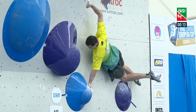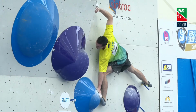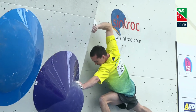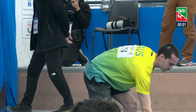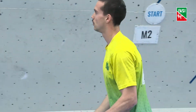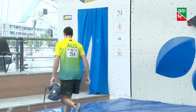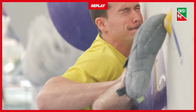Come on, Aiden. Yes, nice. 5 seconds. Okay. Yeah, he knows it's not enough, and he's just dropped off there. It's not come up on the score sheet yet, but he should receive the zone hold for that. Maybe don't quote me on that. Okay, yeah. So zone on seventh attempt there.